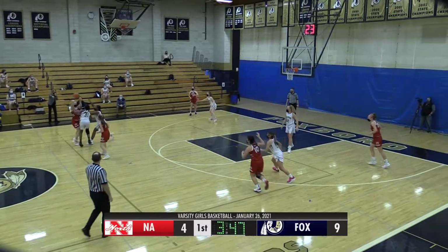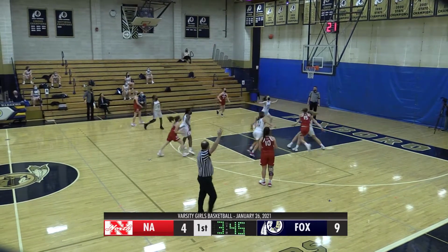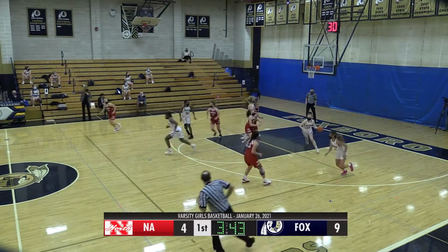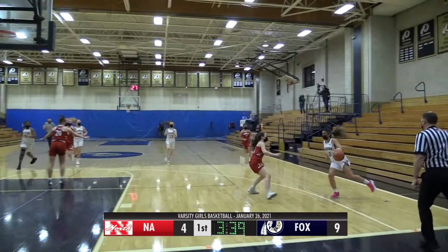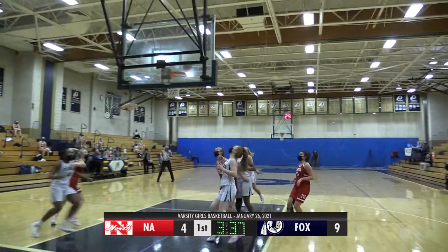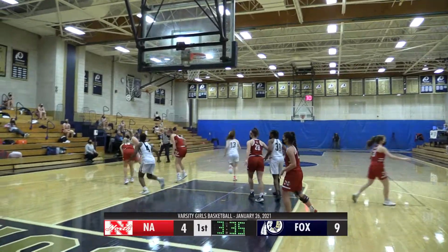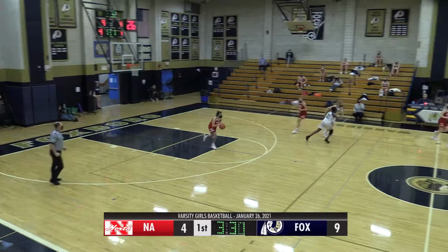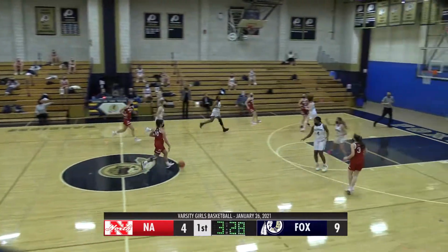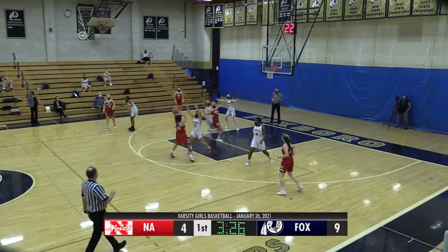Nine to four. 3.5 minutes to go in the first. There's a long range one. Oh, that's short. Foxborough pushes it up. And Caitlin takes a three, and it's long. Up, steal. They both want to go fast, it looks like. Pushing, pushing.